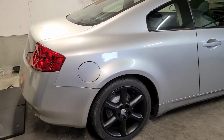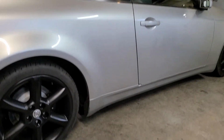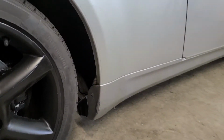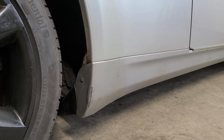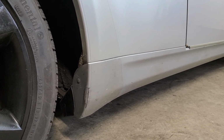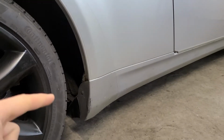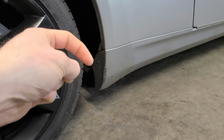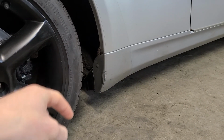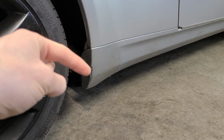So that brings us to issue number 1 with these cars. These G35s, the coupes, are known to build up debris and salt, and well, I'm in Canada, so we have harsh winters here, and we use salt on the roads. A lot of rust and debris builds up in this crevice right here inside the wheel wells. It eventually rusts out and creates holes.